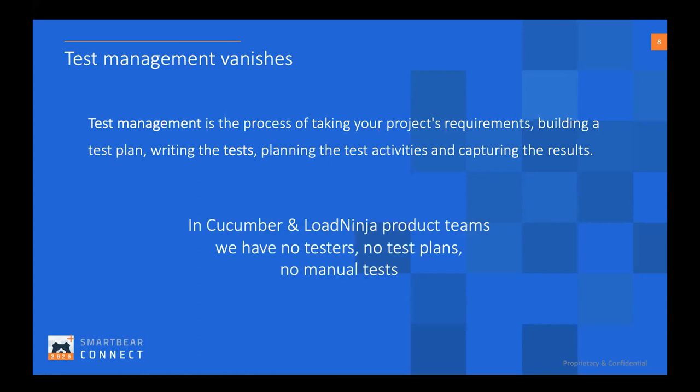So if we look, for example, at the teams like Cucumber, LoadNinja, that deploy, as I said earlier, continuously in production, these teams, they don't do test management. These teams, they have no testers. They have no test plans, no manual test plans. Everything is automated, so no manual test. These teams, they use BDD, right? They use BDD as part of these very short iterations to make sure that they create alignment between all the stakeholders. And then they can define the right small increment of software that will deliver some value for the users, and they will be able to learn so they can better iterate.